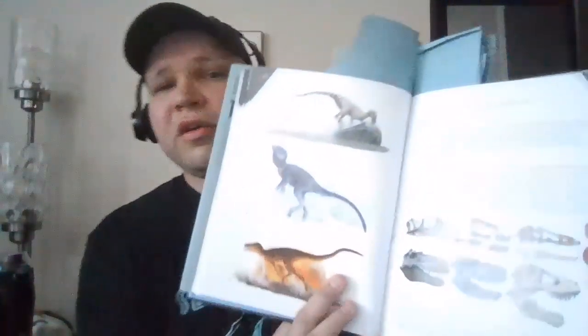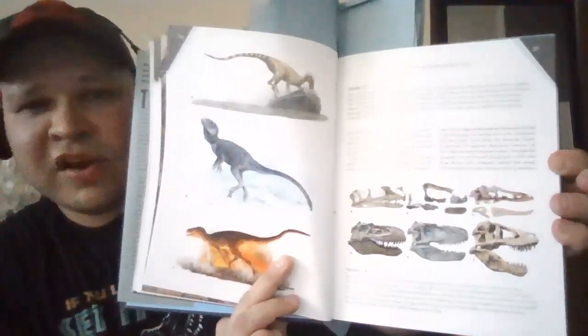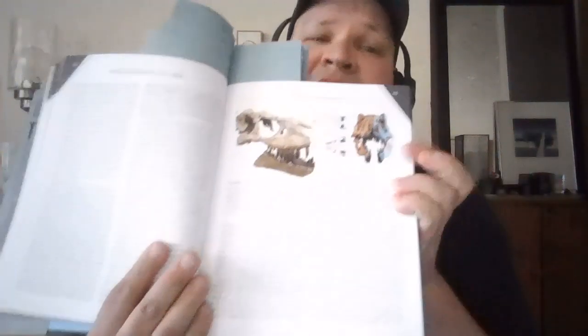This chapter is basically all about the Tyrannosaur family tree, and of course it talks about the different types of skulls that Tyrannosaurs have. Sorry about the glare, and you can see the other illustrations of some of the smaller Tyrannosaurs. This has got a lot of stuff in here, and of course it talks about Tarbosaurus, and I think in this chapter it does so a lot better than some other books that have come out about Tyrannosaurs.